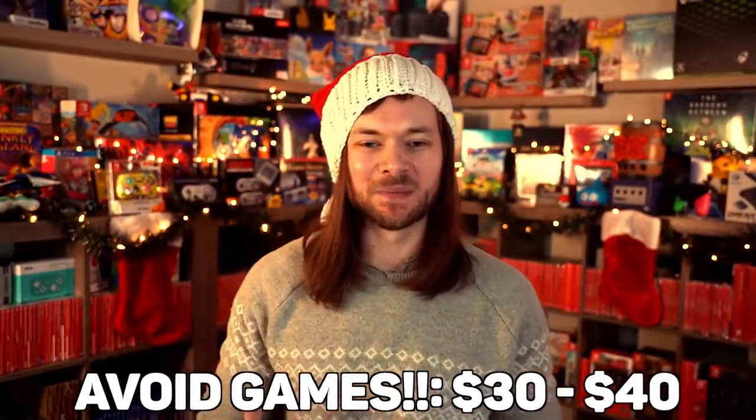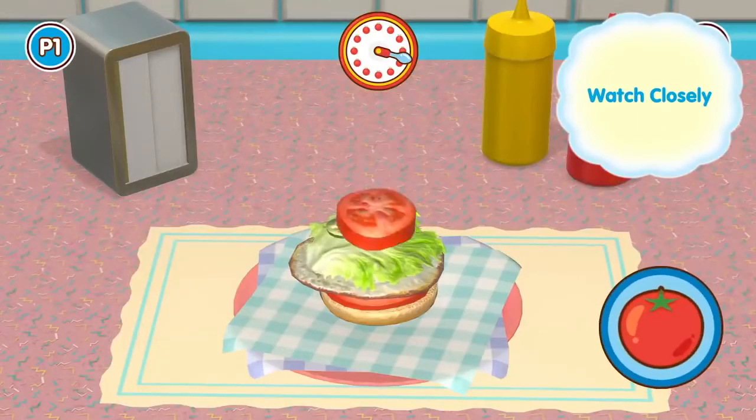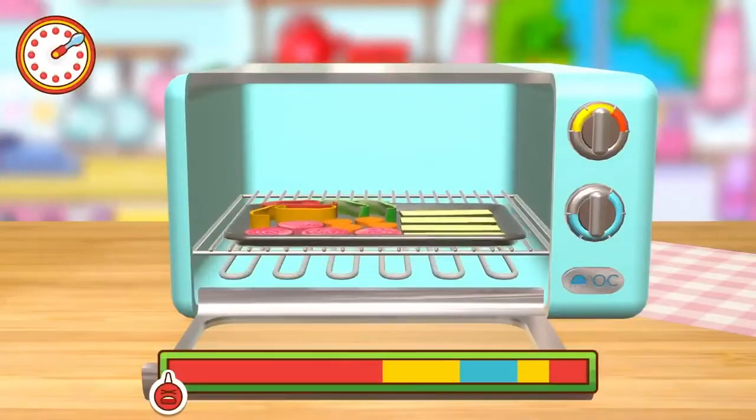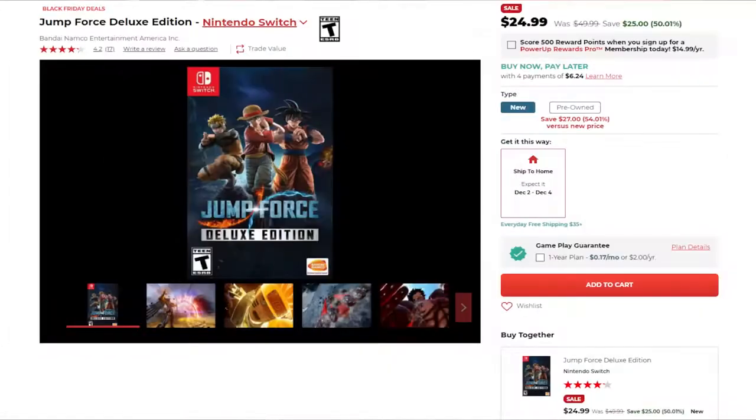$30 to $40. Yeah, I got some new games in here. Cobra Kai. I'm throwing this on here because Cobra Kai is kind of big right now. It's on Netflix. But the game sucks. Cooking Mama Cookstar. This game just looks like a game that would be fun to have on Switch, but it's not. It was rushed. There was a whole controversy behind it, but it's not a good game. Farming Simulator 20. Jumanji. It's a goodish movie. The game's not good.